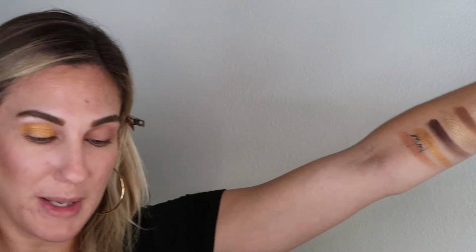But next up we have Flesh, and this is a matte light warm nude. Do we need it? Do we need a matte light warm nude when we have some similar shades in here? But I'm just still thinking that there could be, I love a good shimmer. Like I'm still thinking that there's a shimmer or two that's missing in here.